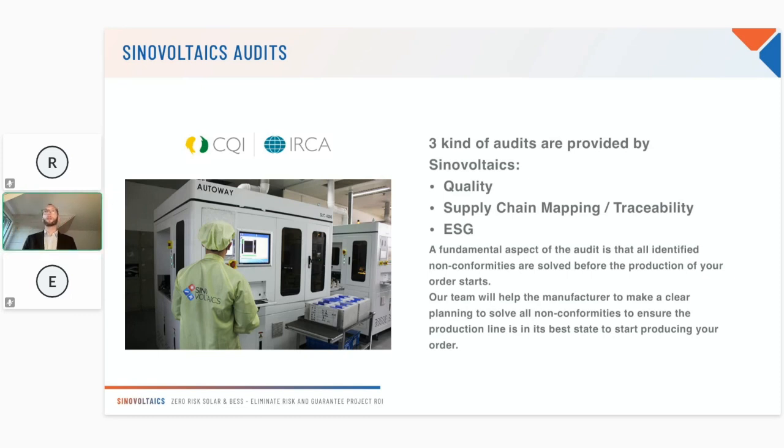The second milestone is, I would say, a couple of weeks before the start of the manufacturing. You want to run a quality audit at that time so that we can basically come up with a list of non-compliances that may influence the quality output of your order. And we will work with your supplier to solve those non-conformities, making sure you get the highest quality at the start of the production.